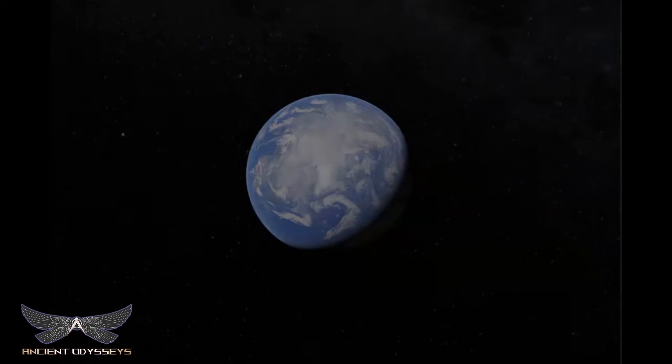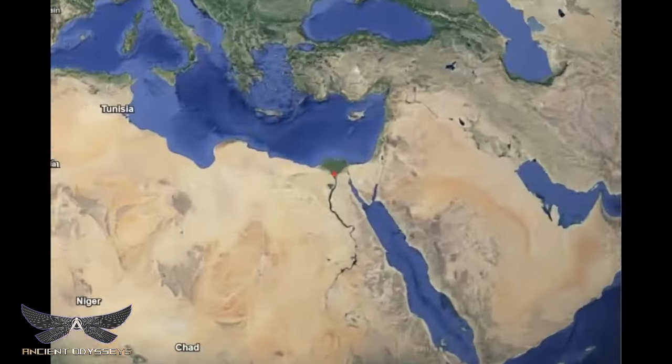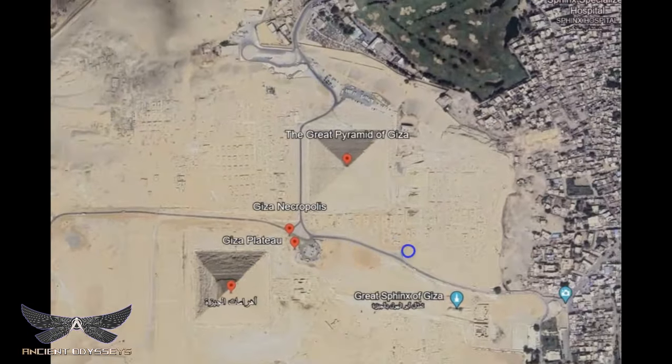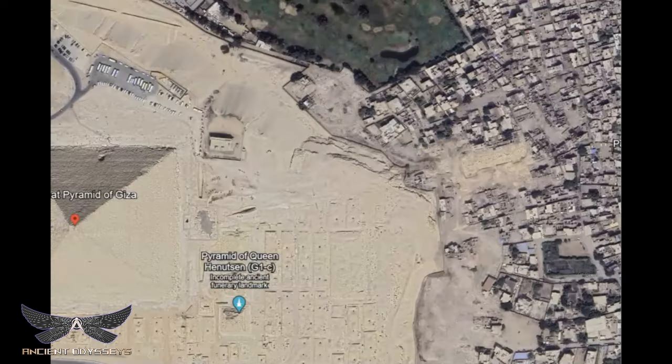I will now show you the route of our expedition using Google Earth. Let's explore Forbidden Giza. In episode 33, we explored the lost causeway to the Great Pyramid of Giza. Stay tuned for my episode on our follow-up investigation.